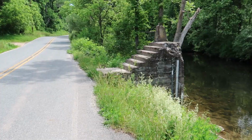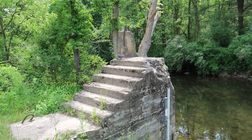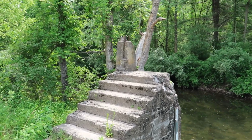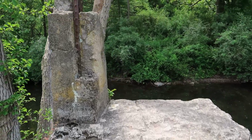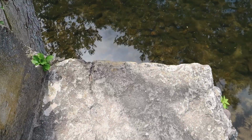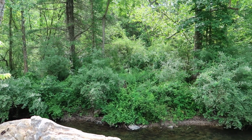Alright, so this next little stop on the road, I just really think it's cool for some reason. Just right here, we got this little stairway to nowhere. Isn't that cool? I don't know what this was for. Maybe there was a bridge or something else here, maybe like a footpath, but it's not there anymore. Yeah, I can't really see if there's anything on the other side. May have been at one point.